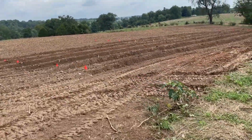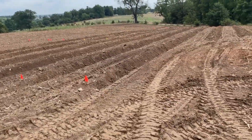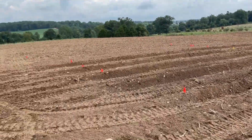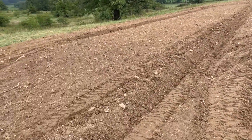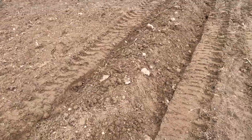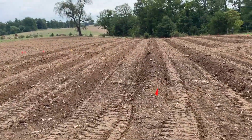I got my rows put in. The rain wet it down a little bit, packed it in. I went over it once more. You can see by the tire tracks just a few minutes ago. Went over each row, did one more pass, kind of pulled up the hills just a little bit, not so much.